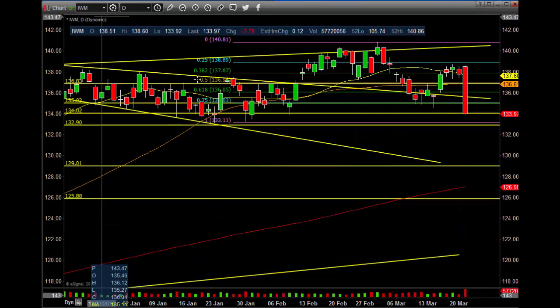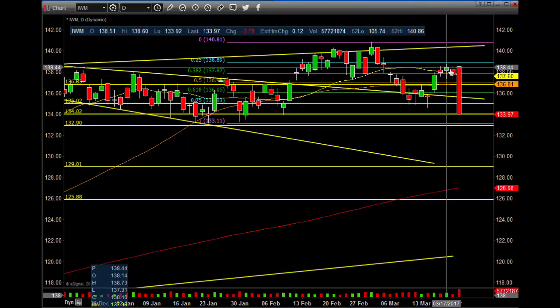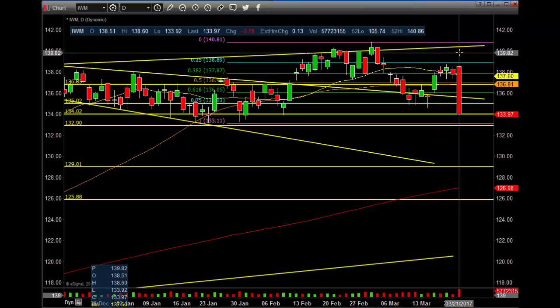IWM. IWM was the weak horse on the day, almost down 2.74%. Again, they brought this thing up, sucked everybody in again, the retail traders. Everyone on CNBC said, hey, look, oh my gosh, we're back above the 20 MA. This is going to be great. And then boom, right back down in your face.